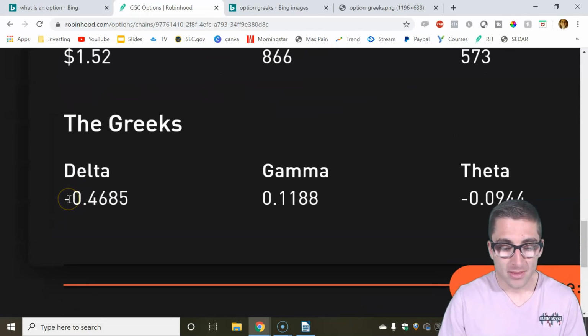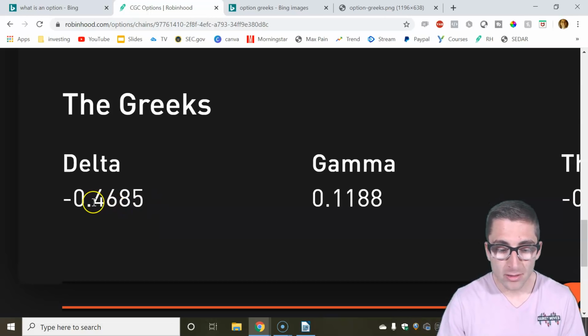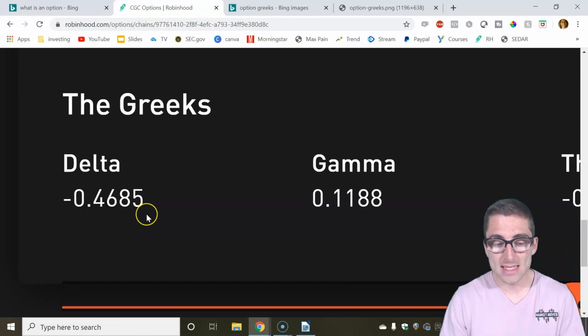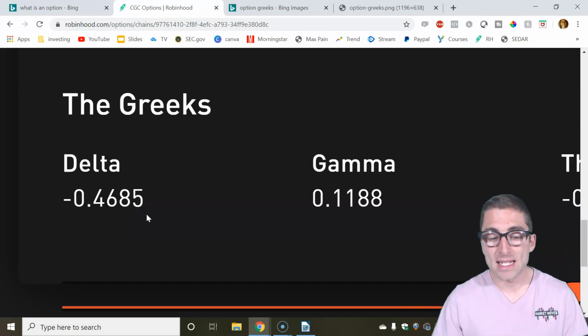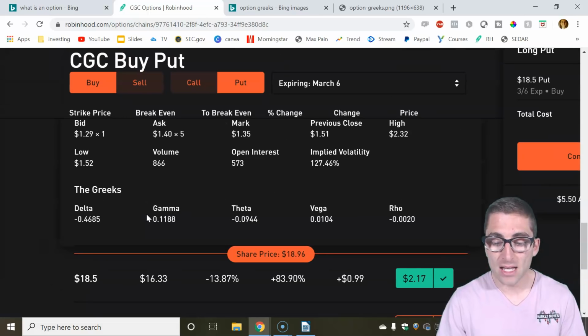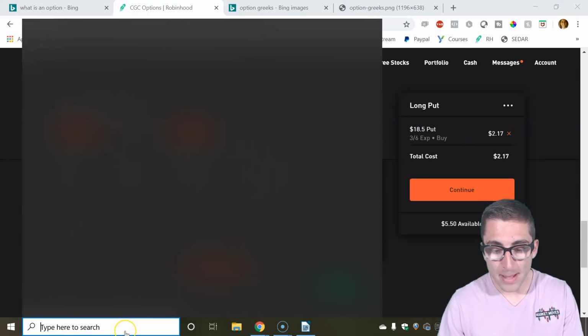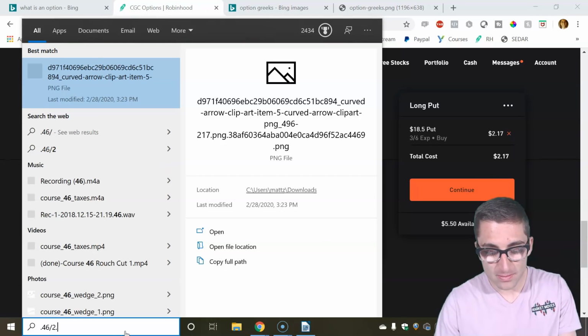So again, 46. What does that mean? To me, the option trader, it means if the price of the option or the stock goes down $1, I'm going to make 46. Because I control right now 46 shares of this stock, CGC. So 46 shares I control. Therefore, if it goes down $1, I make $46. Let me show you something interesting here. So 46, if this drops $1, is going to make me about, it looks like, 20-ish%.